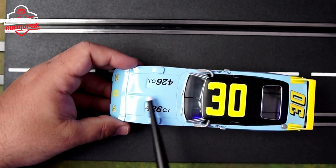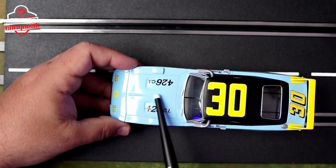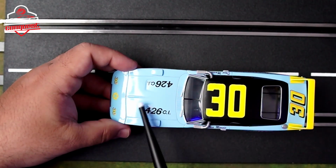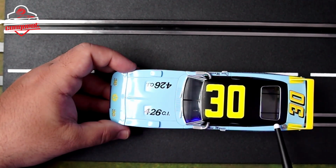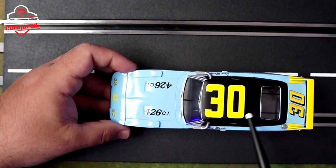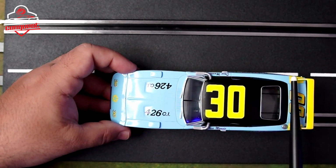We get these nice little indents in the hood there as well. As we sweep up, we get the windscreen. We've got this huge matte black roof here with the number 30 on it, which is kind of cool. And then you get this flat windscreen.